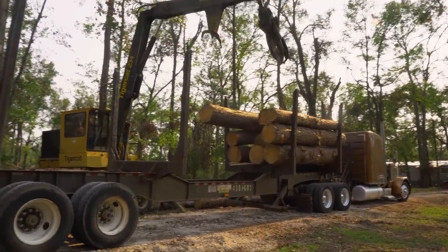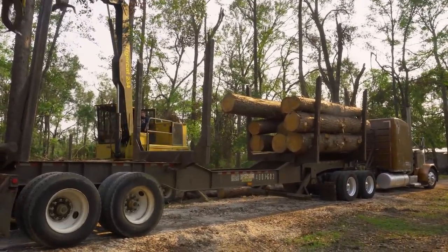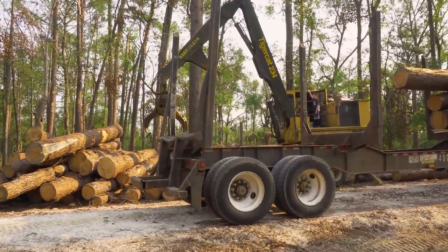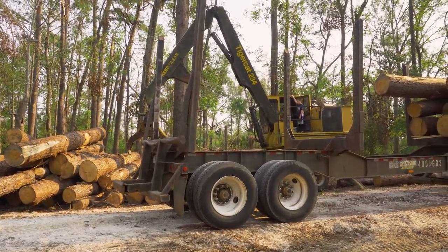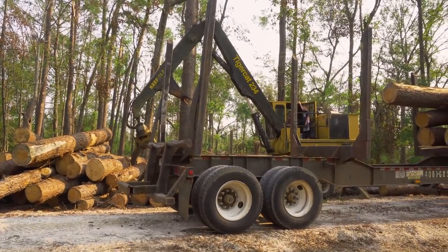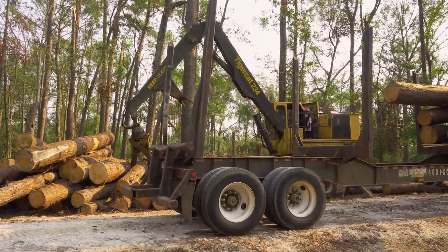I forgot to keep counting those trees. I think that's 9 on the front. He should be fixing to start loading the back anytime, unless there's no weight limit going to that mill or wherever they're taking it, and they're just going to load the truck. God knows what it'll weigh with all these things.